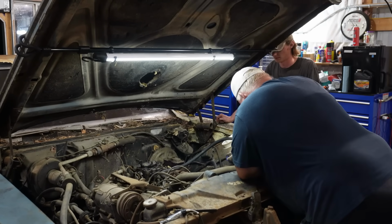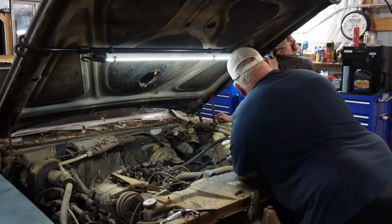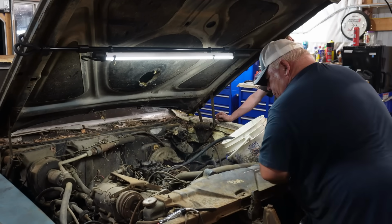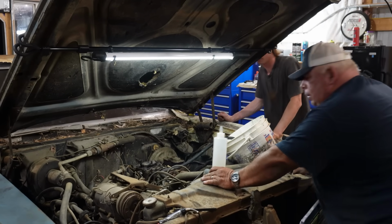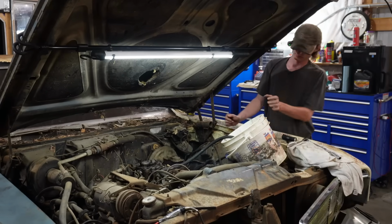Well, it stopped pumping. Man, I sure hope we didn't clog up the fuel line. Well, if we did, we'll always wish we didn't. That's true. We can always blow backwards through it. Yeah. Do we want to run one more bowl full? Yeah. All right, let me grab a refill.